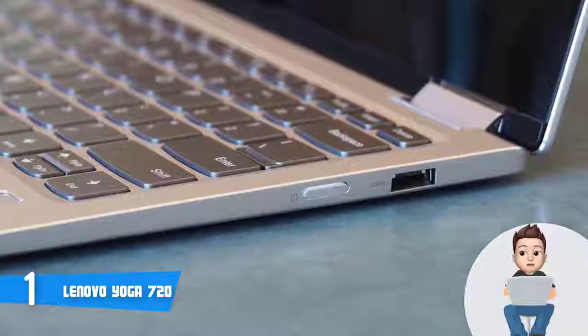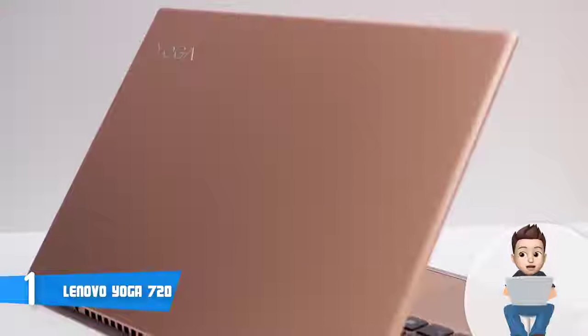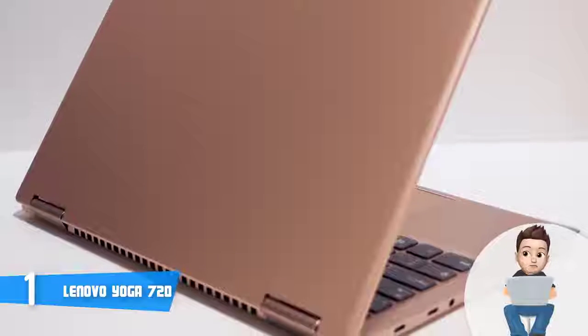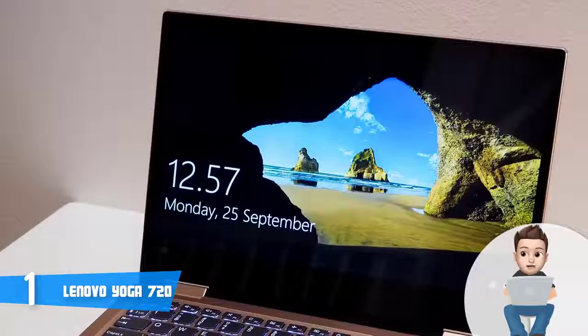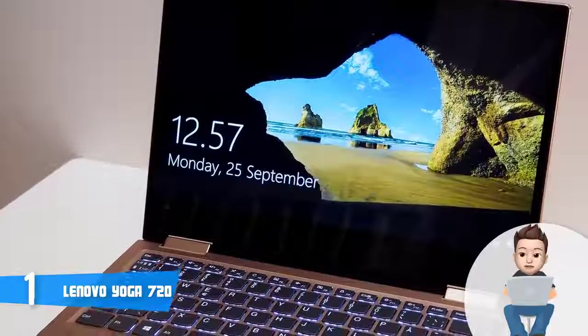But now, let's talk about the performance. The Lenovo Yoga 720 is running on an Intel i7 7700HQ processor, has 16GB of RAM, 512GB SSD, and a GTX 1050 graphics card, so as you can see, you can have multiple apps and tabs running on the background without noticing even a slight decrease with the performance.